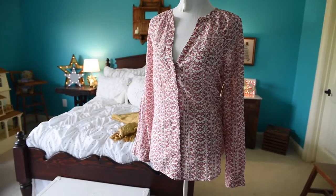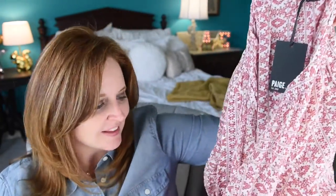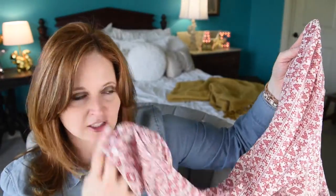This shirt is from Paige. It's a very gauzy, thin sort of red brick print. I didn't like this one so much. The V on the neck was really deep, so there got a lot of cleavage in it. And that doesn't make me incredibly comfortable. So it's gonna go back just because of the fit, but the print is not so bad. I did like the button sleeves.